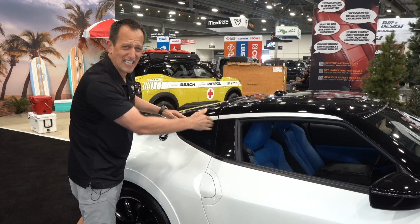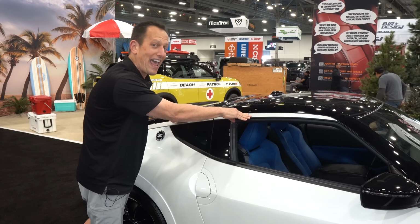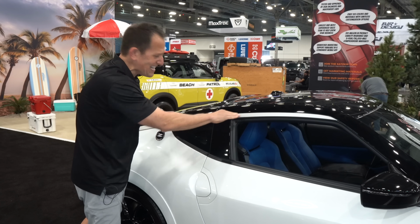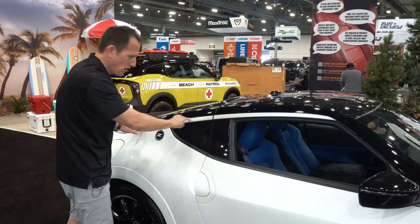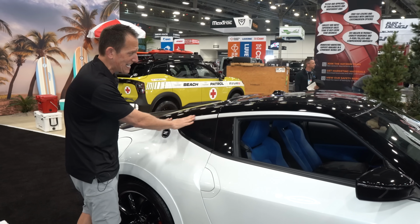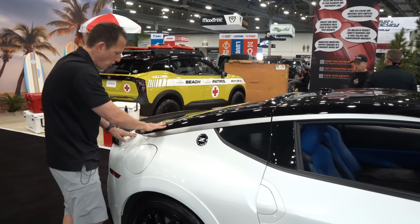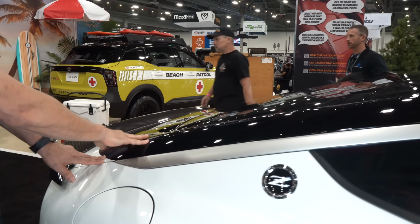This is one of those things, like I said before, when I first saw the Z Proto at Nissan headquarters, I didn't like it very much. But this silver piece has really grown on me, and I'm so glad that it's not shiny silver. It's a nice flat silver with the gloss black. And you'll notice how the gloss black goes all the way past the rear glass.